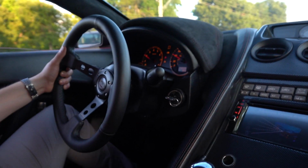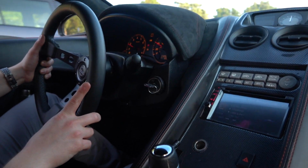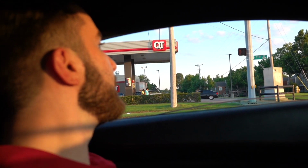And they have a kit for the outside, the exterior, and a kit for the interior. As you can see, this is not your standard Infiniti G35 interior. This has got that supercar look. Got the leather and the suede with the red stitching and the NRG steering wheel. This thing looks like it's serious business. I need to get a drink. Some electrolytes.